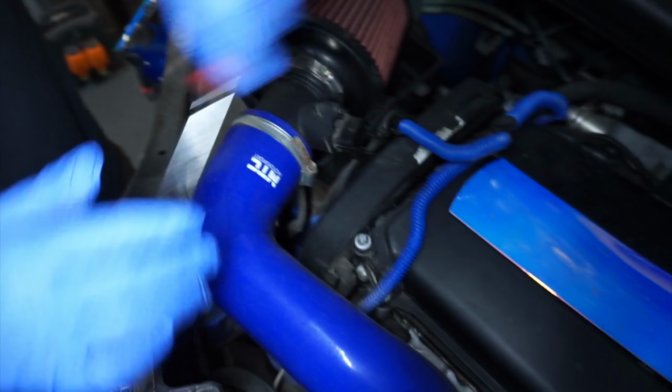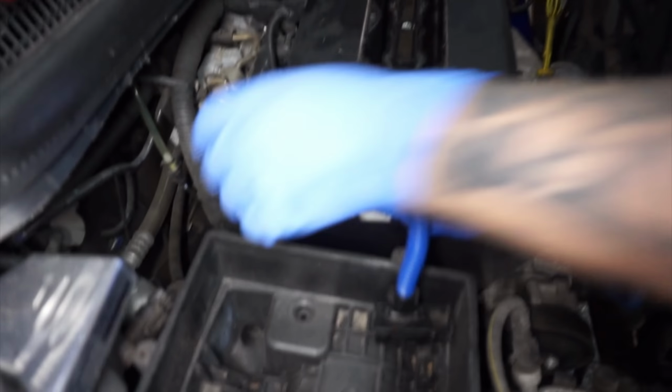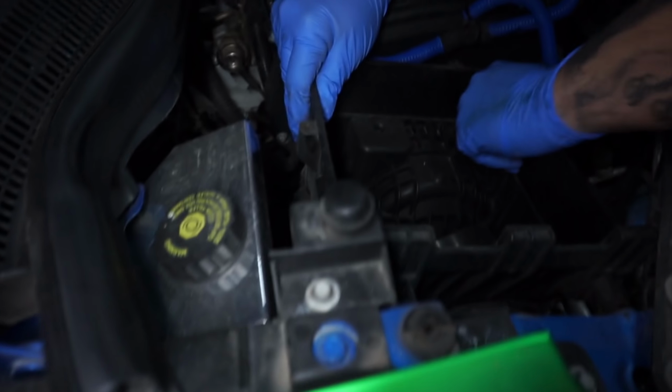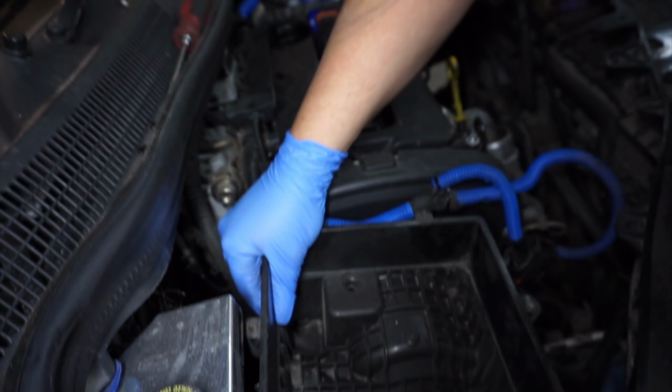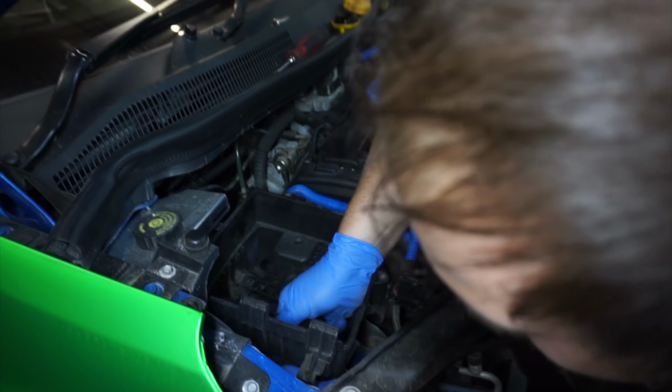While that's going off, we start stripping the top end of the car out. We're taking the induction pipe off along with the cover for the coil pack itself. We then are going to start taking the airbox out with the cone filter along with the coil pack and pulling that forward.